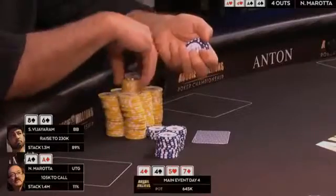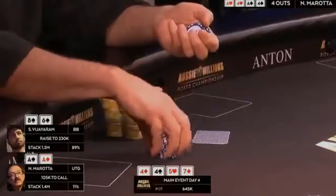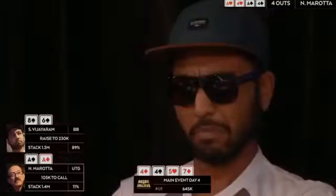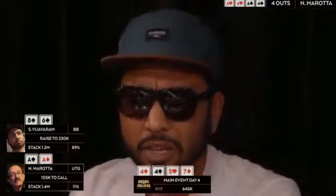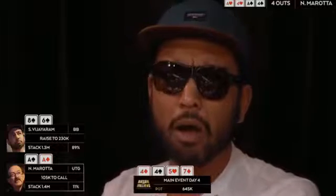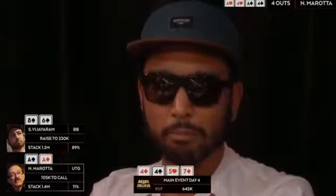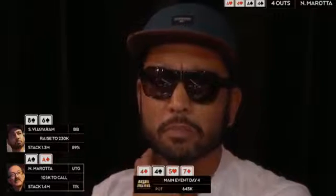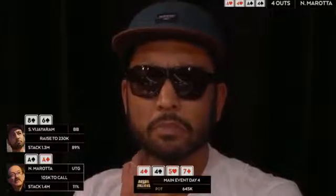Looks like he's thinking about it here, but that might be a raise, not a call. Oh no, he re-raises. Oh no, not like this. Marota is overplaying his aces here, in my opinion. I think he should have just called on the turn.